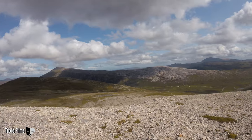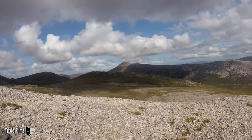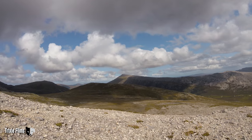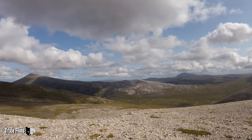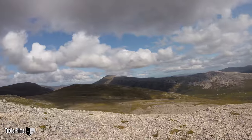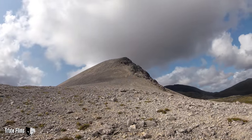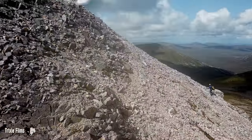Just a quick look back at Cranstacky Ridge, all the way up there to the summit. It's a very enjoyable walk, is that? For sure. Right. The challenge awaits.